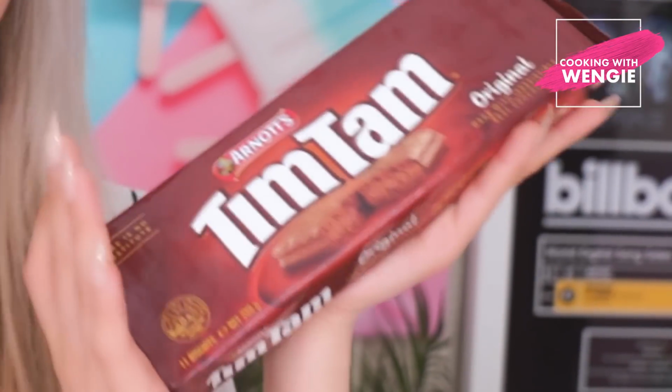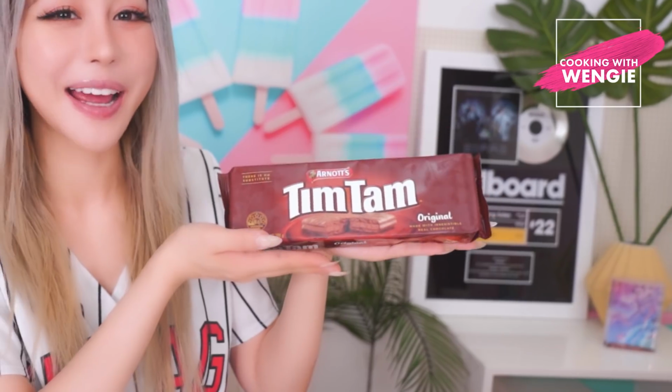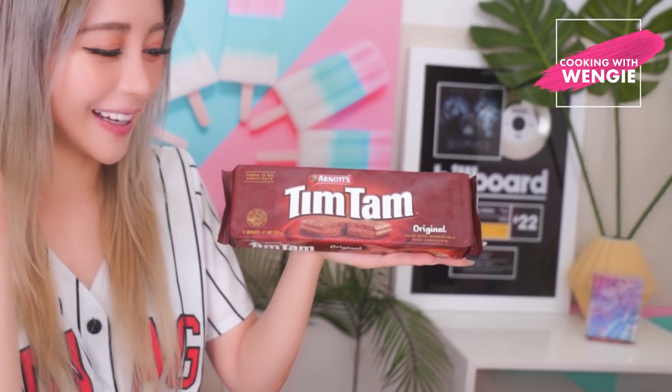All right, guys, this is the one I've been the most curious about. Aussie, Aussie, Aussie. Can we make a Tim Tam cake in 30 seconds? For those of you guys that aren't Australian, this is like our proudest snack. I mean, we have Vegemite, but no one likes that. Tim Tams is our pride and honor of Australia.